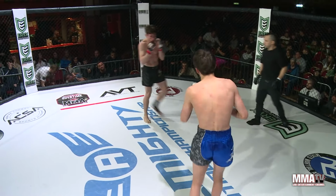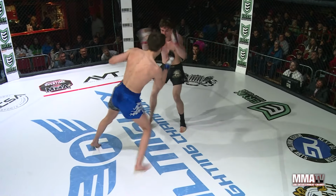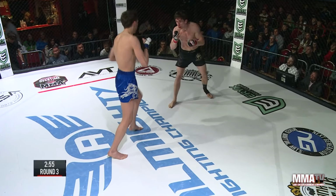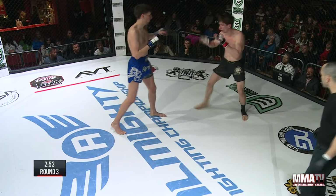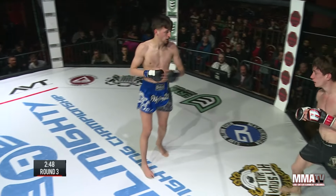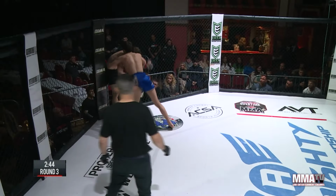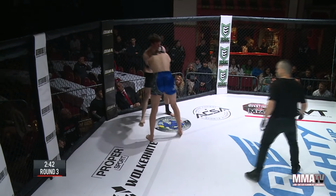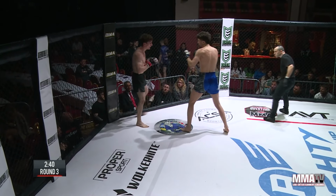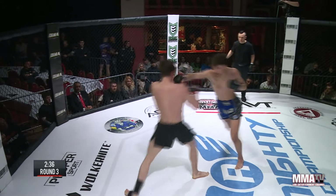Here we go. We'll see what they've got left in the gas tank. Again, Josh Basnett fighting out of the red corner, the black Hayabusa shorts. Ciaron's not even breathing heavy here, just smiling at his man. Ciaron Roach, Titanium MMA man in the blue shorts, and good takedown defense there. I love how he frames off the head with his forearms and turns his man every time, meaning that he doesn't get pushed into the fence.